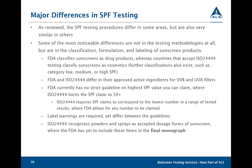Currently, the FDA has no strict guideline on a highest SPF value you can claim, whereas the international limits the SPF claim to 50+. They also require SPF claims to correspond to a lowest number in a range, whereas the FDA allows for any number to be claimed. This one in particular is undergoing some evaluation with the FDA specifically. If you're aware of what's really going on in the sunscreen testing world, there has been a proposed rule to finalize the sunscreen testing monograph in the FDA, and they're looking to make a number of changes, and this is actually one of them, to limit the SPF claim.